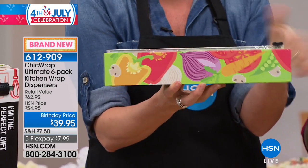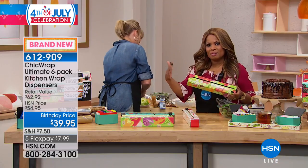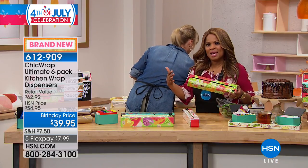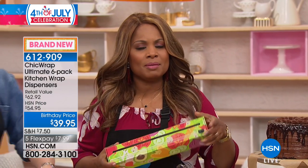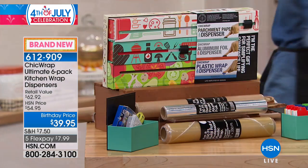I also like that I don't have to put in batteries or have an ongoing kind of process to go along with it. It really makes for a great gift. Oftentimes when we're trying to give a gift to someone, especially someone who is just getting their first apartment or a new home, or a housewarming gift, we don't know what to buy them. Everybody can appreciate this.